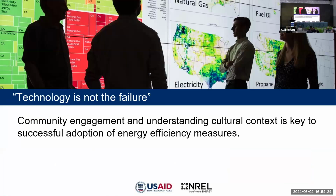Why? The key point I want to make here is that technology is not the failure. It is how we're implementing it, who we're implementing it with, in partnership with, and the cultural context that often gets missed. Mel was just commenting a couple of speakers ago that it feels really obvious, but it is still kind of an emerging space. At NREL, we're trying to think about how that cultural context comes into play and how it should inform our work and how we work with our partners.